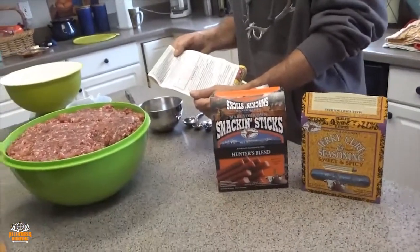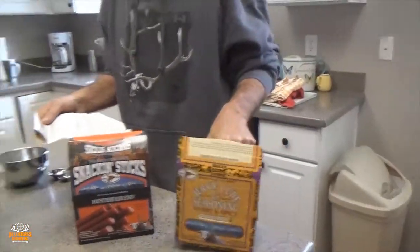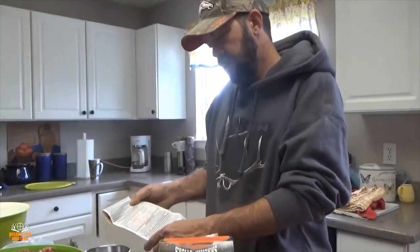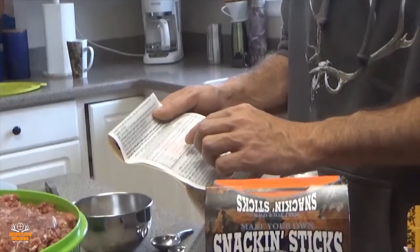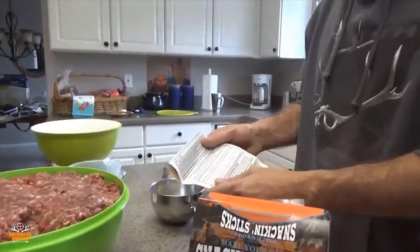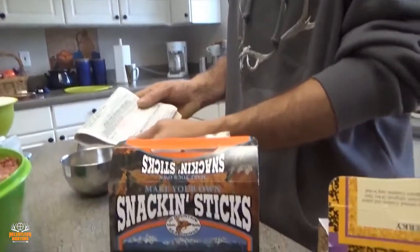So if I want to substitute Hunter's Blend seasoning for another one, today I'm going to use the sweet and spicy seasoning as a substitute. But pretty straightforward instructions. Shows you how many pounds of meat, how many tablespoons and teaspoons of the seasoning, and then how many tablespoons and teaspoons of the cure. They also have a whole muscle group if you're going to do that for jerky. We'll do some jerky later.